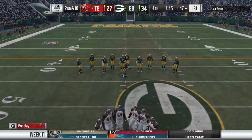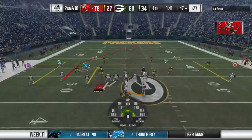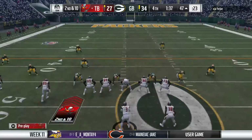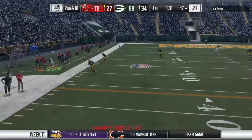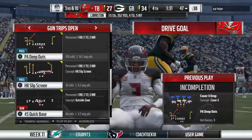Because you have to try and influence them. Make them think that you're doing something else. Make them think that they can get to the passer by letting them by and then setting up the screen and getting downfield. Didn't happen at all. Give a lot of credit to the defense for not tumbling to that one. Escaping the pressure right. And he's just going to get rid of this thing. To no one here. He throws it away.